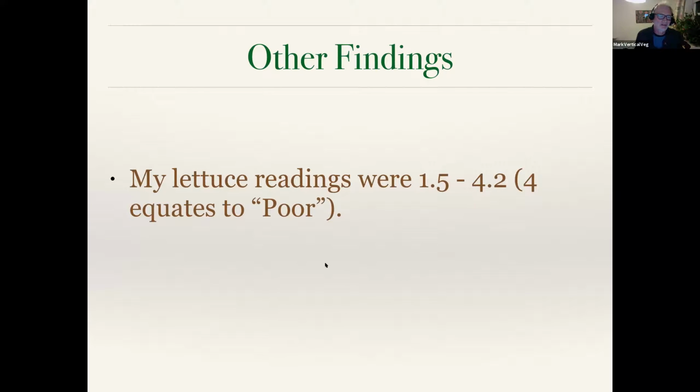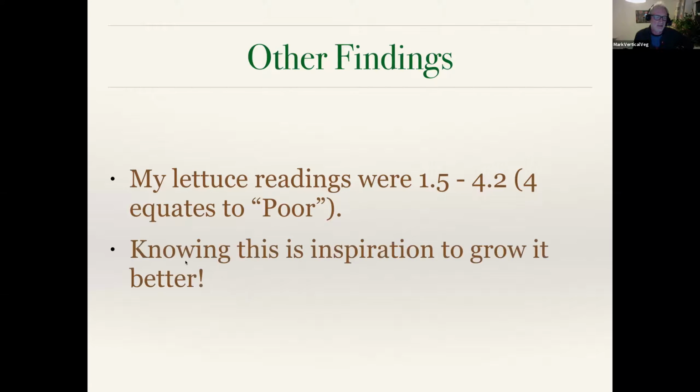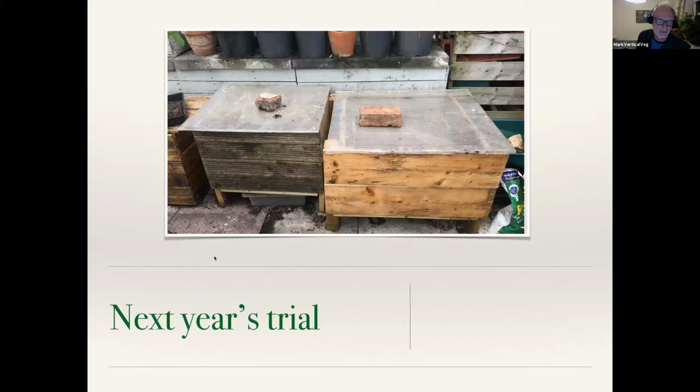My other finding was that my lettuce readings were terrible. I didn't do any sort of proper experiments with this, but I did read the lettuce a few times, and they were between 1.5 and 4.2. So I was quite pleased to see, Matthew, from your other readings, that most of those were fairly poor as well. But the good thing about this is that knowing this is a real inspiration to me to try and grow it better. So this is where the value of having measurements is.